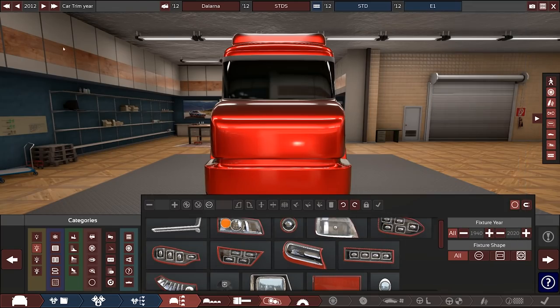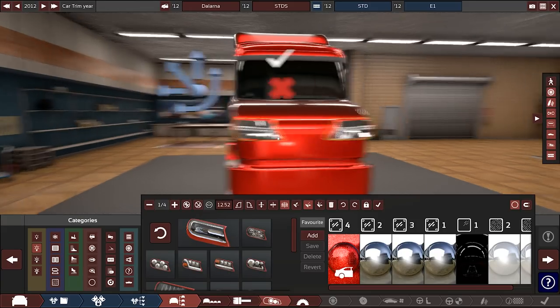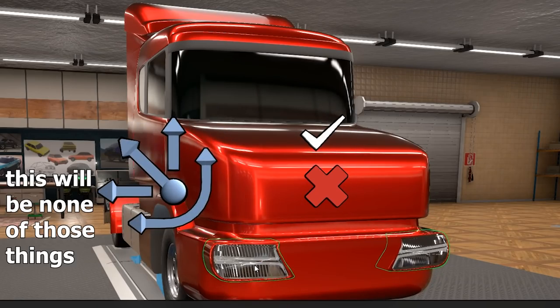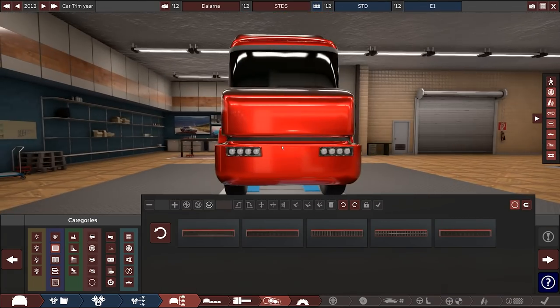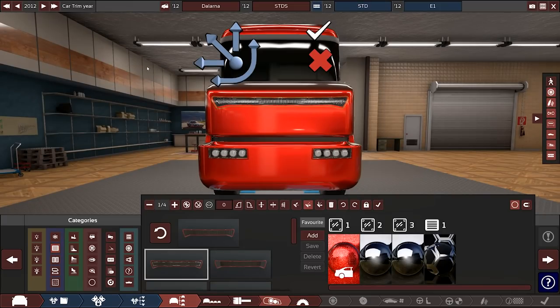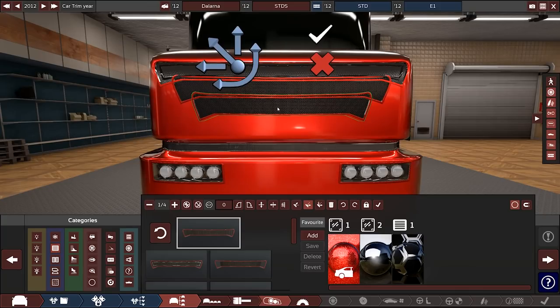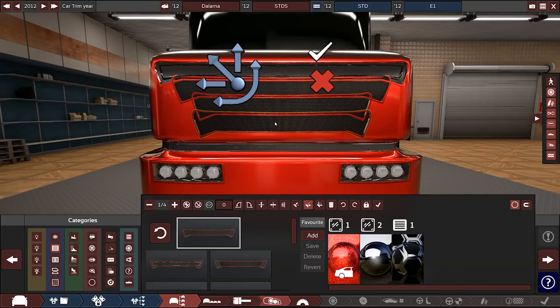So what should this thing look like? It's a 2012. Let's make it look modern and sleek and phenomenal. Yay, look, there's a grill. This thing's gonna look weird. Just rip off some actual designs for a little bit here. Imitation is the most sincere form of flattery.